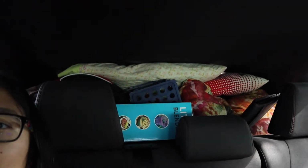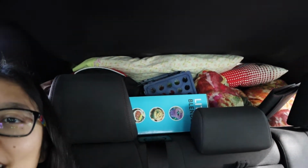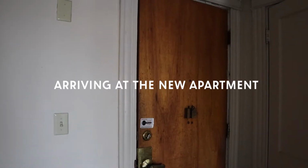You guys, look at how much it is, literally packed to the top. Thank you so much to my dad for driving me, because I don't know how he did that. I don't think I'd be able to do that if the trunk looked like that. So on our way.